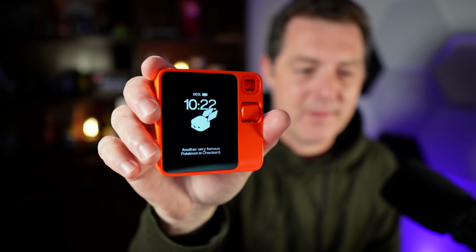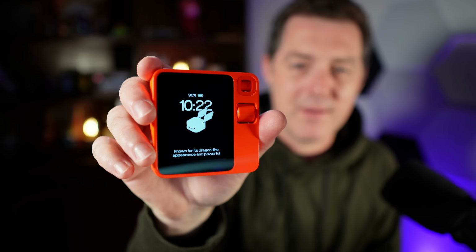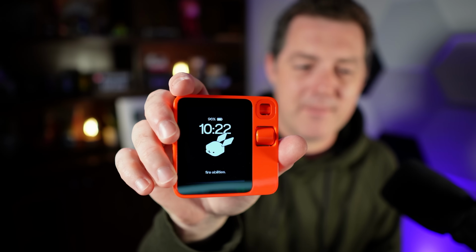What's another really famous one? Another very famous Pokemon is Charizard, known for its dragon-like appearance and powerful fire abilities. And that's the really cool part, is it is truly conversational. So this is something I'm using day to day as an incredible knowledge source with up-to-date information.